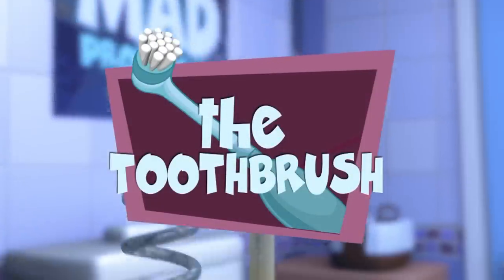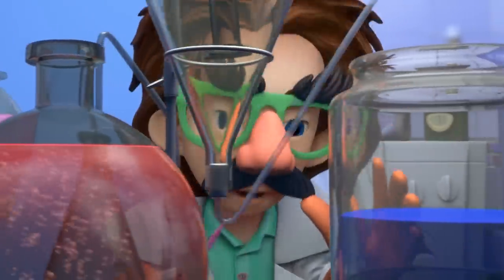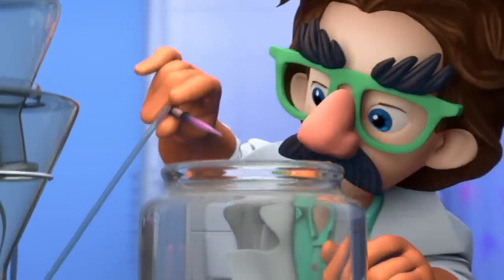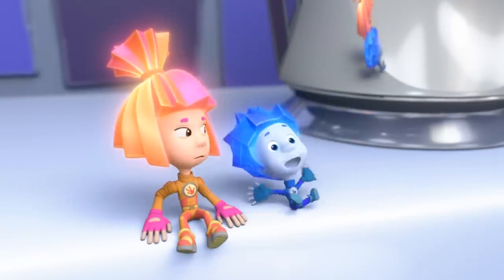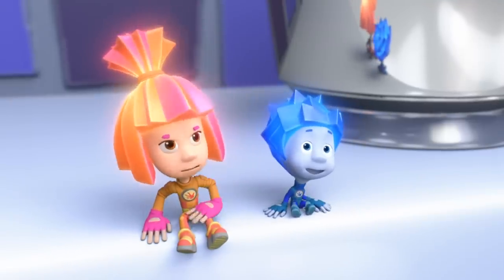The toothbrush. Once I finish you, my top secret growth potion, I will create my own giant canine crew! And then I'll rule the... Whoa! Wow, this is super! You're better than a TV show. Oh yeah, it's fun, but it's gonna end badly.